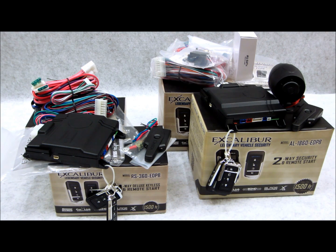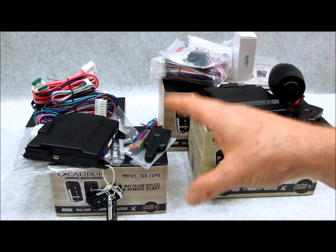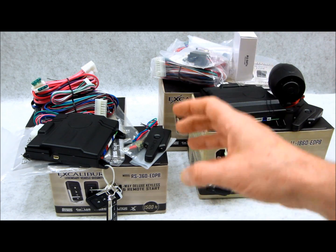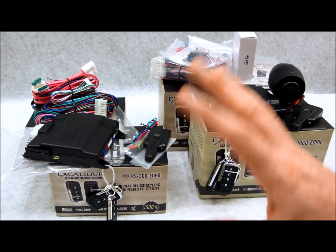So let me start with some of the newer features of the 60 series, starting with the keyless entry remote start systems. As it sits, they are deluxe keyless entry remote starts. If you add optional window modules, trunk release, fuel doors, sunroof open and close, that kind of stuff, they'll do that, plus all the remote start features you would expect from any system, okay?